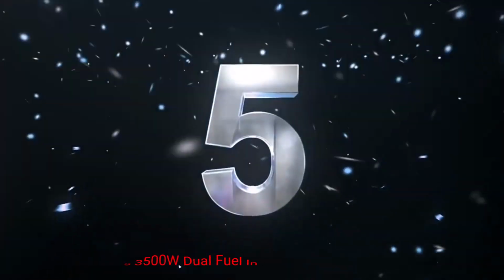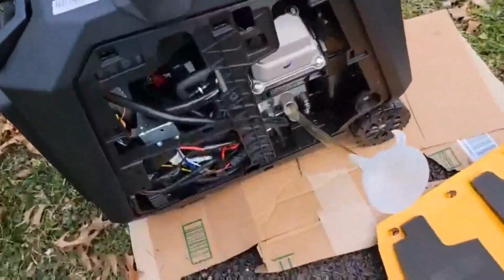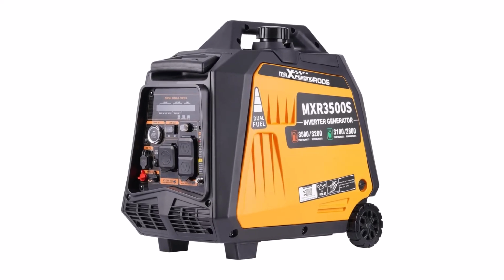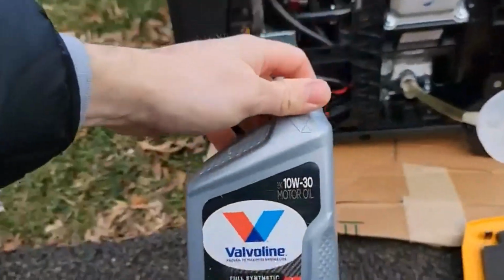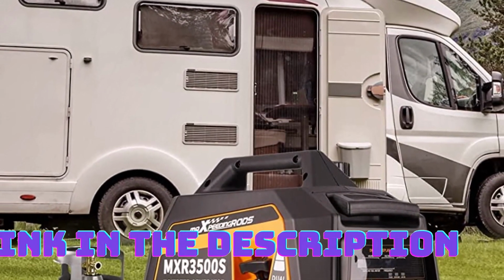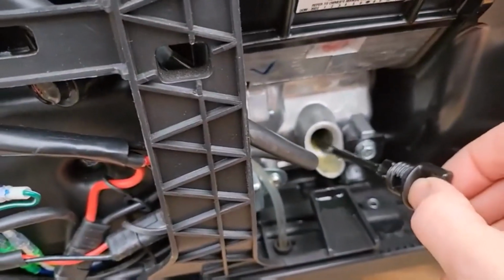Number 5. Maxspeed 3500W Dual Fuel Inverter Generator. This generator is a compact and lightweight option that offers reliable power in a portable package. With 2,200 peak watts and 1,800 running watts, this generator is perfect for camping, tailgating, or any situation where you need electricity on the go. The inverter technology ensures clean and stable power output, making it safe for sensitive electronics such as laptops and smartphones. The generator operates quietly, providing a peaceful and enjoyable outdoor experience. It also features an eco mode that adjusts the engine speed to optimize fuel efficiency.